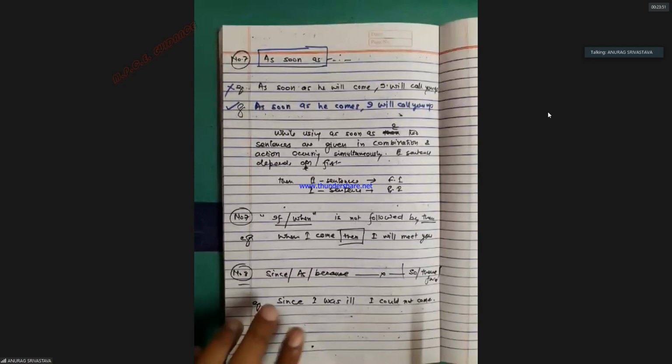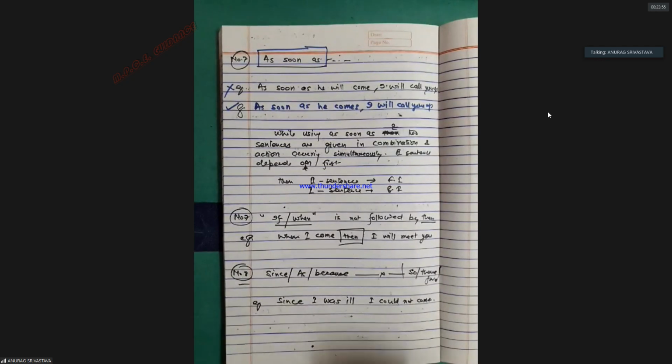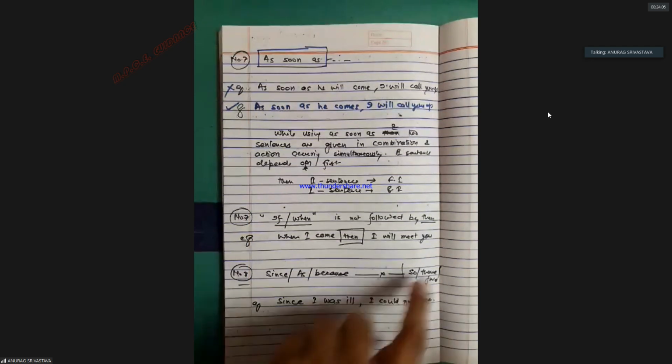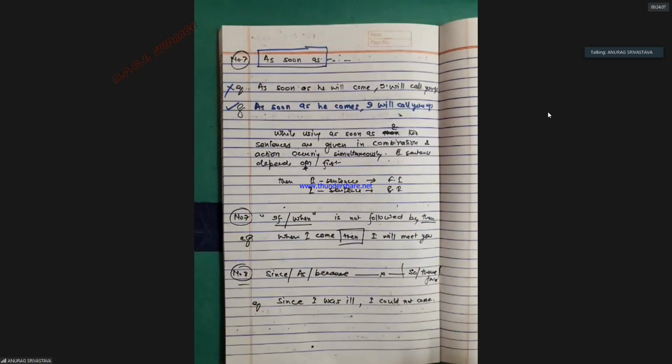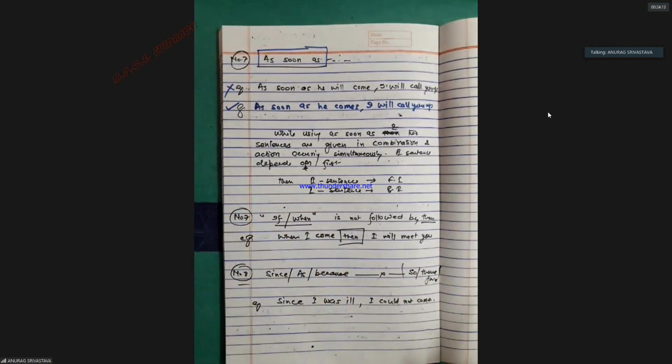Okay, if since is used in the word, then, and these are two sentences along with comma. If we want to place here so and therefore, it gives the sense which is correct. Since I was ill, so I could not come. Since I was ill, therefore I could not come. It gives the correct sense. It seems that it is correct. ऐसा लगता है, ऐसा प्रतीत होता है कि ये सही होगा.